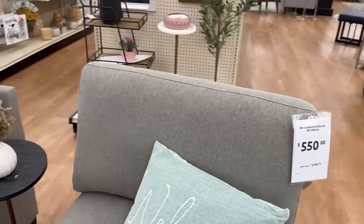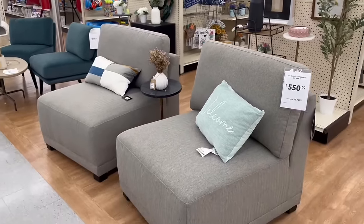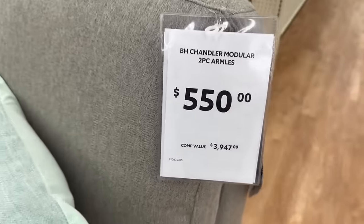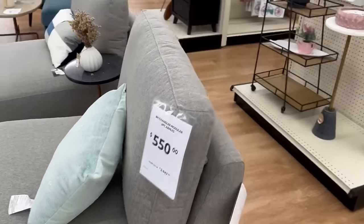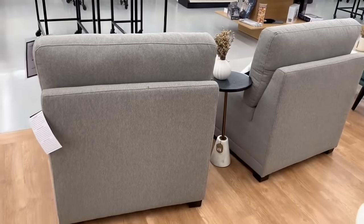Oh yes, guys, these are really pretty. I like these armless chairs that they're coming out with now. The color is nice and it is sturdy. Check out the compared price. Is that even possible? Oh my goodness, $3,900? Wow, that is amazing. And so I'll give you all a good look at the back, see how pretty they are.